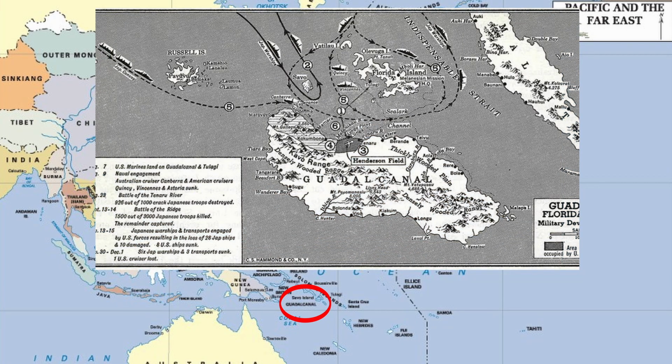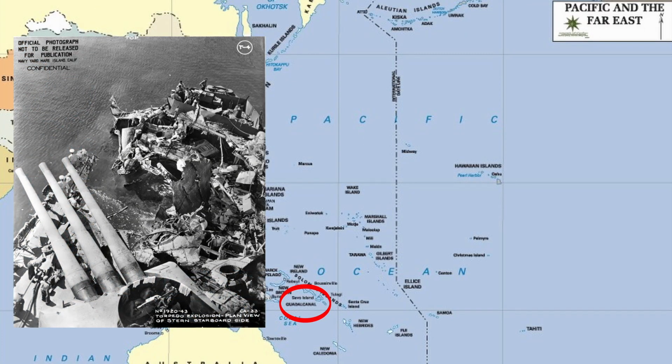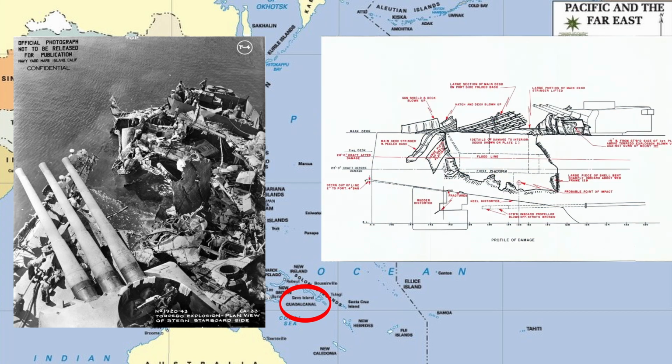Later on in the campaign, during the Naval Battle of Guadalcanal, Portland finally got hit by a torpedo that severely damaged her stern, locking her rudder and knocking out her rear main turret. Forced to run in circles, Portland kept on fighting.